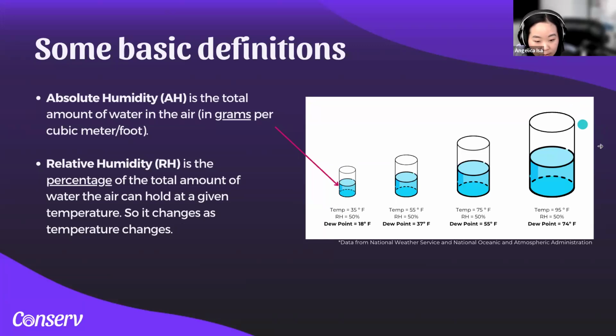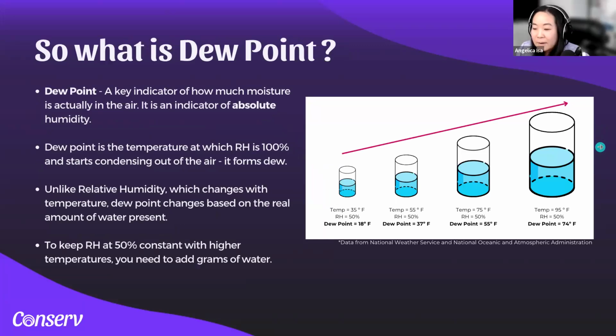So I'm going to go to the next slide, please, the one with the arrow that goes up like that. And now we're talking about dew point. So what is dew point? Because absolute humidity is normally given in grams, you can't really look at grams of water in a graph together with your temperature and your RH. We have dew point, which is a temperature, and it's actually indicating how much water is in the air.